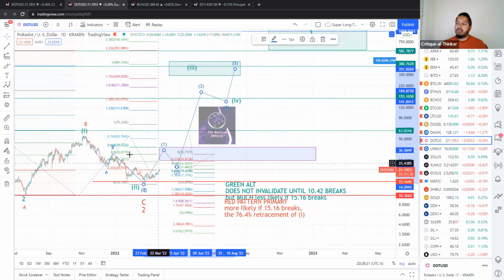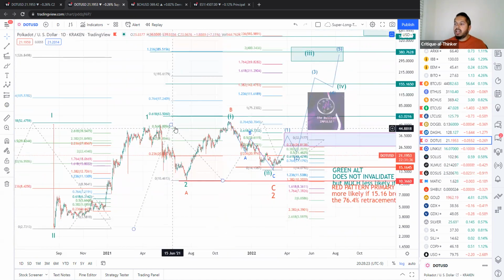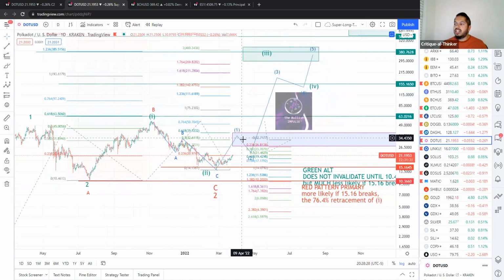We should have a sharp pullback. And judging by the history of Polkadot, it should be a pretty deep retrace. So don't be surprised if you have a really scary pullback here. That's what shakes out all the remaining bullish sentiment, which helps us stretch that rubber band and propel us higher. Once that happens, should be an absolute rocket sled ride up to $142 plus for that third wave.